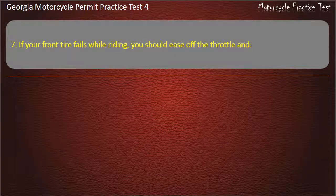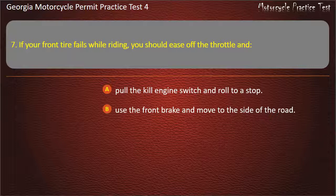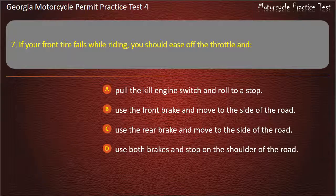Question 7. If your front tire fails while riding, you should ease off the throttle and pull the kill engine switch and roll to a stop. Use the front brake and move to the side of the road. Use the rear brake and move to the side of the road. Use both brakes and stop on the shoulder of the road. Answer: Use the rear brake and move to the side of the road.